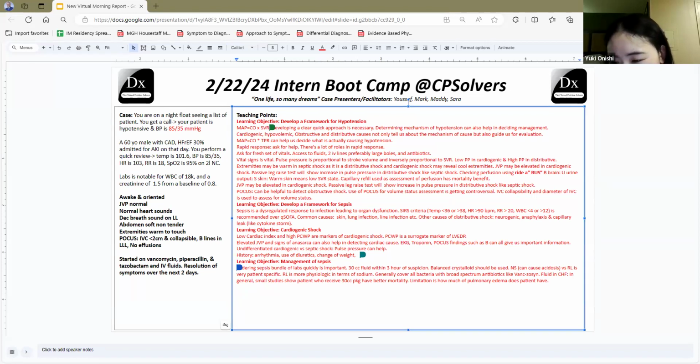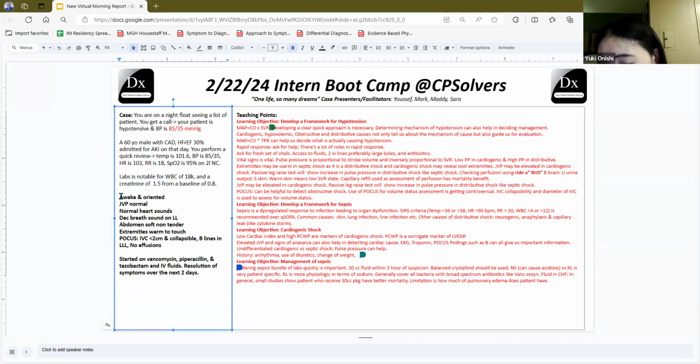And this patient has heart failure. So regarding fluid in heart failure, in general, small studies show patients who receive 30 cc per kilogram have better mortality, but the limitation is how much pulmonary edema the patient has.